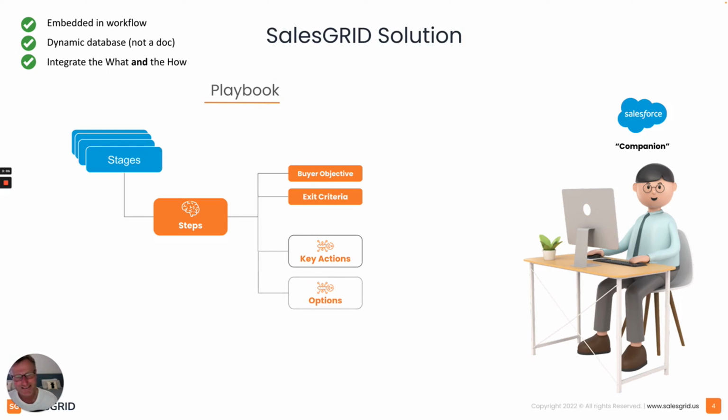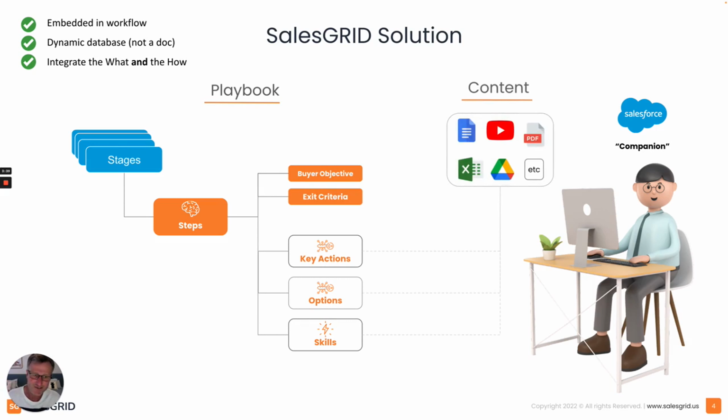So what's the nuance? What are the things that you might do in a particular type of situation for a particular type of buyer persona or a particular vertical situation? And then finally, what are the skills you need to master to be able to execute best practice on this step in the playbook? This applies to all the stages in your playbook. Crucially, apart from mapping all this out in a dynamic way that's embedded in the day-to-day workflow, we then integrate the content system with this playbook. What makes SalesGRID different from other enablement solutions is, sure, we've got a great content management system, but it's fully integrated with all these elements of creating best practice in your sales playbook that's lined up to all your stages in Salesforce, or stages if you're using a different CRM.